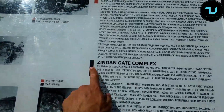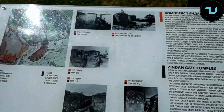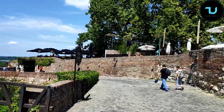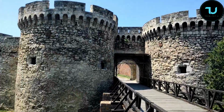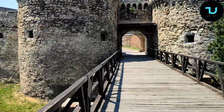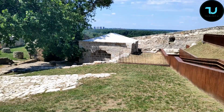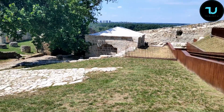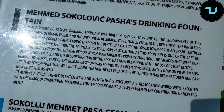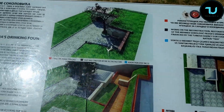Zindan Gate complex. Wow, from the 15th century. That is old, bro. This is Mehmed Pasha Sokolović's drinking fountain, from the 16th century. Amazing. The only one in Belgrade. Beautiful.